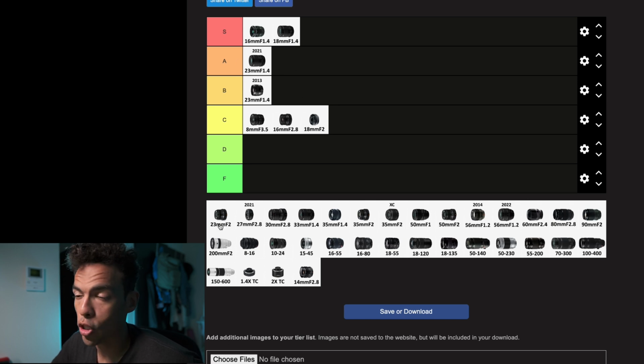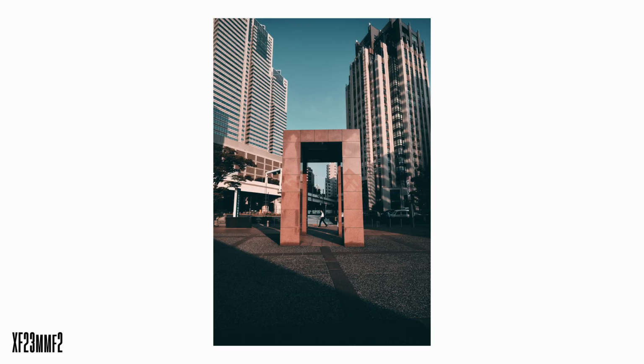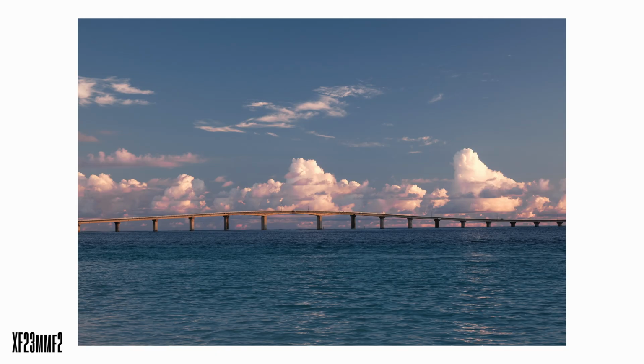23mm f2, great lens, compact, good price, good value. I'll put it in the A list as well. A tier, sorry.